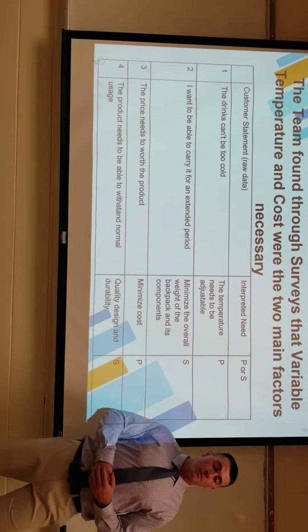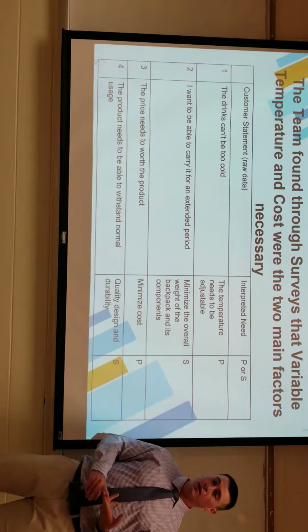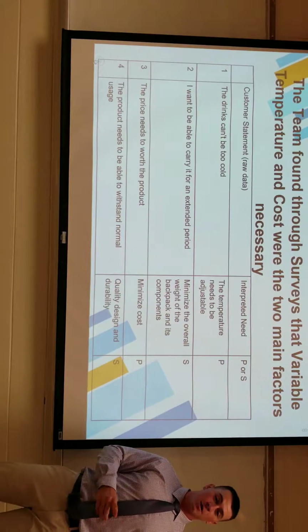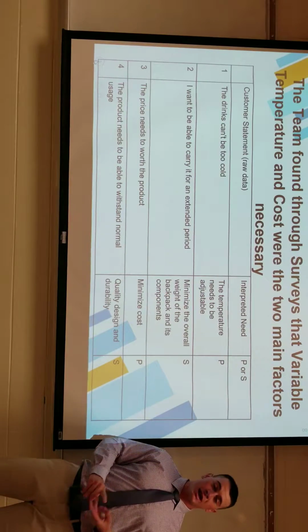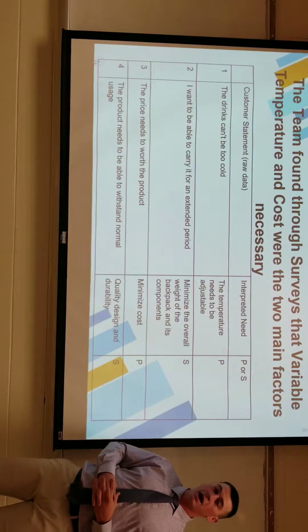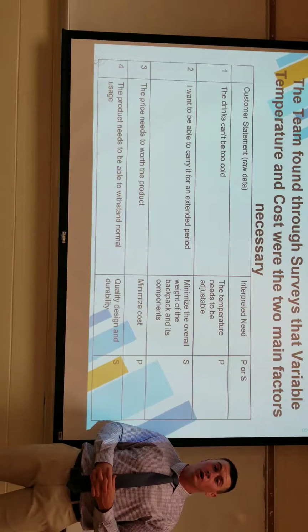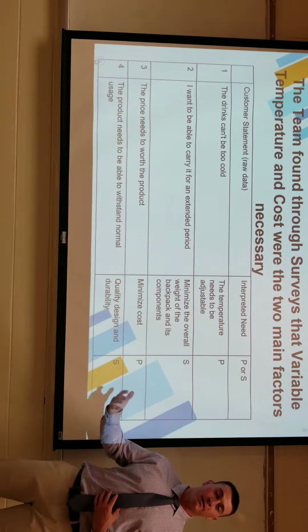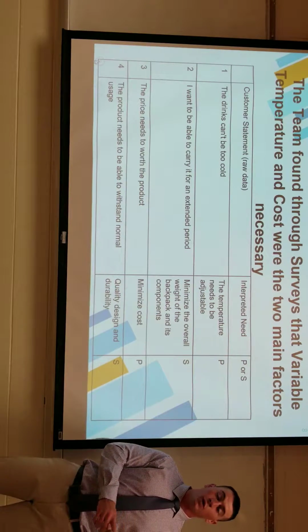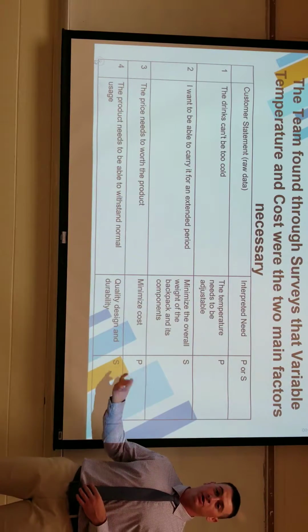But the two of the most important factors we found were cost and variable temperature. The cost was important to us because we need to minimize cost. For a college student that is paying for college, paying for food, is out on their own for the first time, they may not have an excess of money to spend on a product such as this. And secondly, the main factor that we found was variable temperature. Students might like different temperatures for their drinks depending on what types of drinks they have, and if they might have food, which allows it to be best suited for their needs.